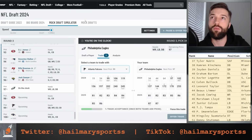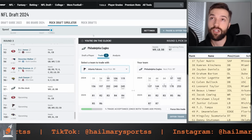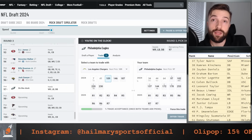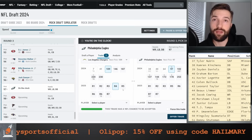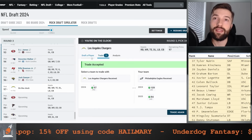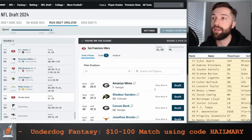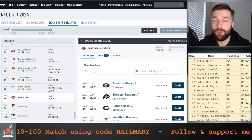So what teams could want a running back? The Carolina Panthers wouldn't be a team that I would shy away from. The Commanders, I feel like that role's already selected. The Chargers, though, could be looking. And this is a shorter range trade for the Eagles. I think this is a good opportunity to start building that 4th round pick that we traded away for, I think, Kevin Byard. So that is going to be the move up. The Los Angeles Chargers are going to end up getting someone who I think fits their offense very, very well in Blake Corum.